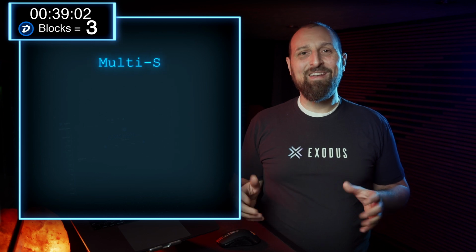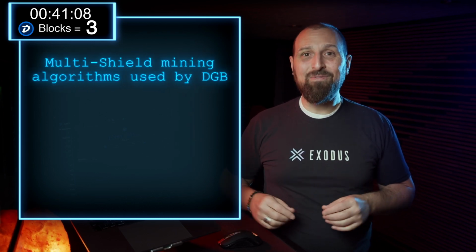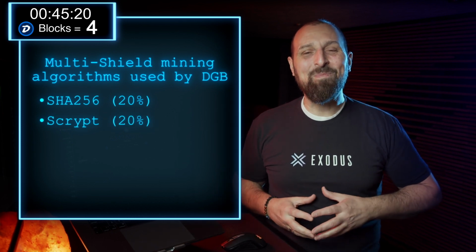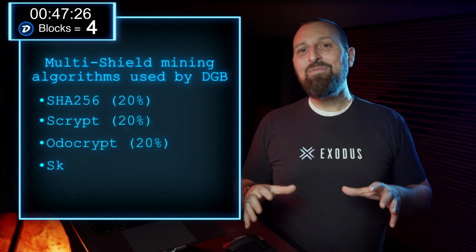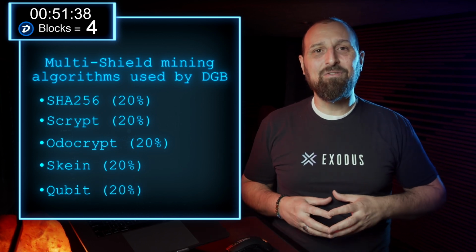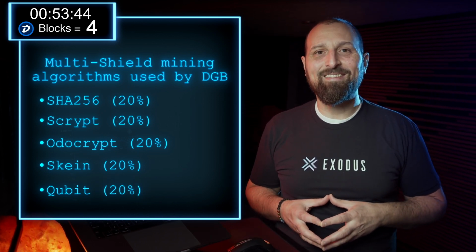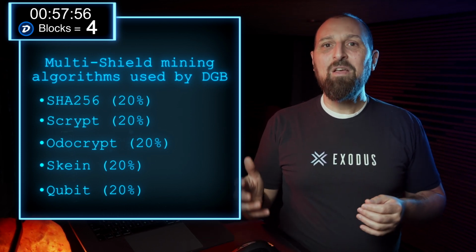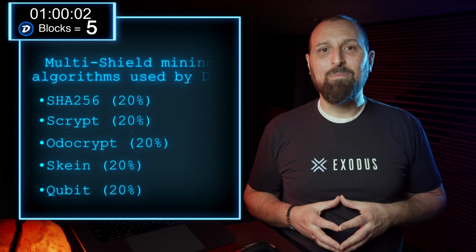Earlier in its evolution, DGB took the bold step of using not just one, not two, but 5 separate mining algorithms. The outcome of this move was to create one of, if not the most decentralized blockchains in existence. This is important because the more nodes in operation, the more secure a blockchain becomes.